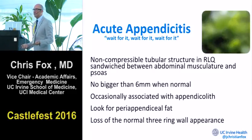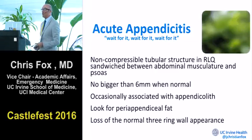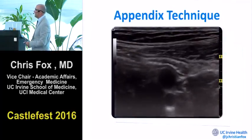And the appendix should be 6 millimeters or less. And sometimes you'll see the cause of the appendicitis, which is a stone blocking the entrance of the appendix, the appendicolith. And you're looking for periappendiceal fat. I'm going to talk more about that, and the loss of that normal three-ring appearance of the bowel. So this is the technique.